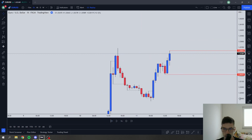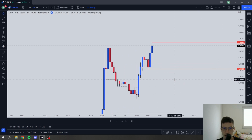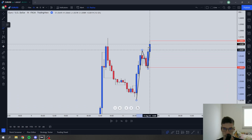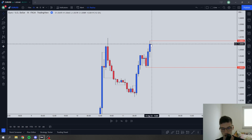So this is some sort of a new replay function. Let's see how it works. I have not used it. So we got a push up. Then we got a one candle pullback, then we continued, but for me personally we got a wick on the top, so I wanted to see a bit of a range.